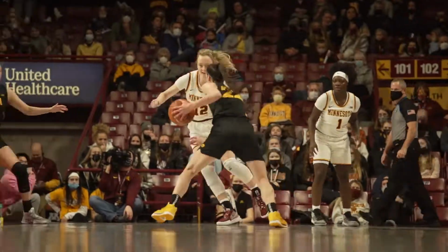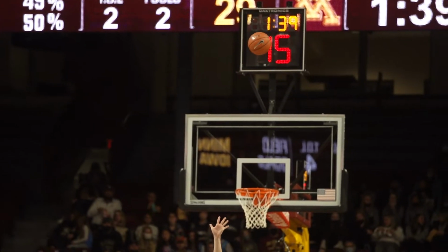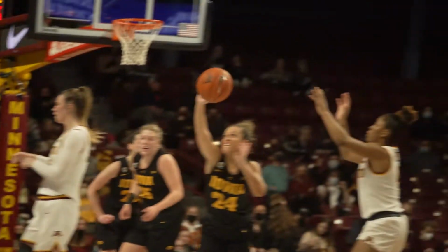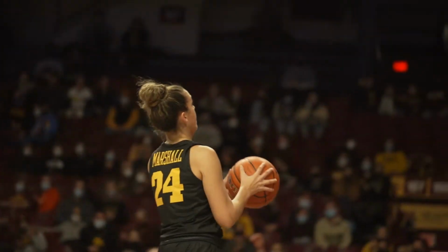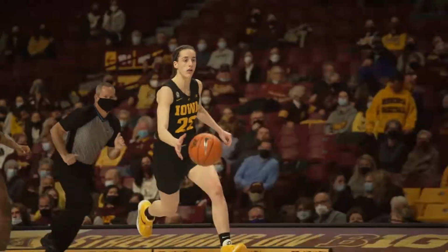Sure is. Donato back to Clark, and Caitlin will pull from the top of the key. Got it. No rim again for Caitlin Clark. That's 19 in the first half. And here's another steal by Gabby Marshall in transition. Easy two with the right-handed layup. Marshall with 16 tonight.